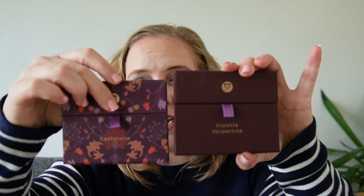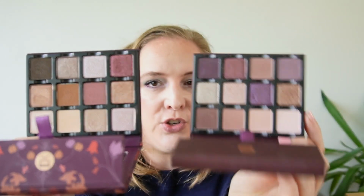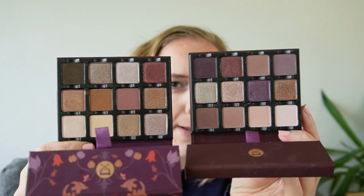And then we're going to have to put up the Cashmere next to the Violette Vespertine. Again, I'm going to show you these side by side. And then you'll see what I mean when I said about the Violette Vespertine. It's like an amped up version of something. Ooh, I need to block the mirror. So here you have it. And I just feel like, do you just see that this has the same level of contrast that the Cashmere has? So that's why I like this one better of the 2 newer ones.